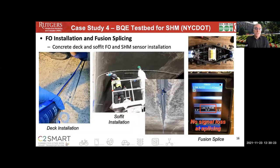This brings me to the most important work that we're doing right now, in my opinion, and this is the Brooklyn Queens Expressway. It's a test bed in collaboration and with huge support from the New York City DOT. They gave us access to put different kinds of sensors on the bridge. Their subcontractors and their joint venture consultant were very instrumental in facilitating this work.